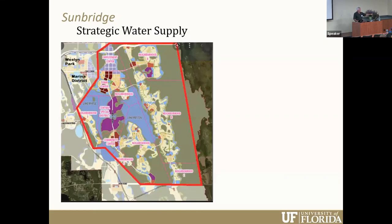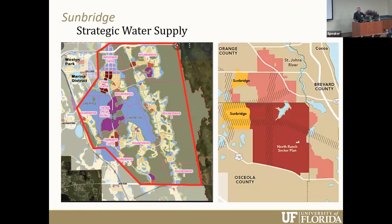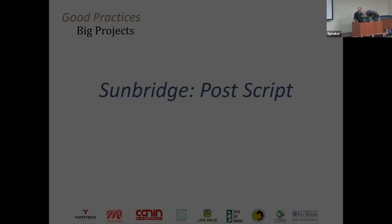And notice that from Tavistock's perspective, they have all those other communities. Notice upper left-hand corner, that's Westland Park. And then you've got neighborhood A, B, D, C. All those have to be approved. And then there's the North Sector Plan with 182,000 homes approved. So this is the reality of the water situation in Central Florida that's actually driving that marketing message. So I just wanted to hit that point.